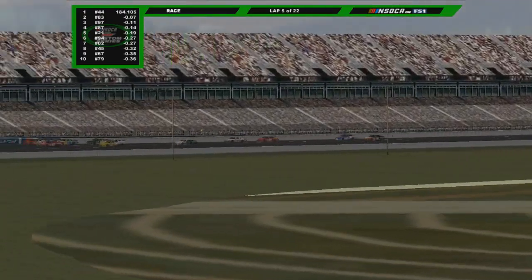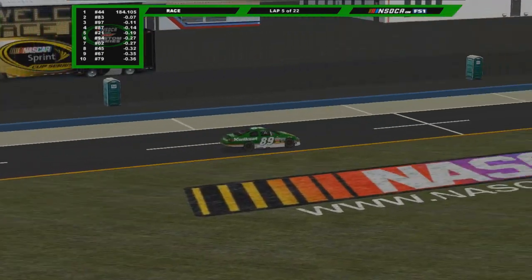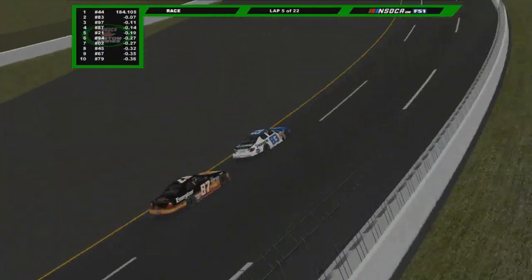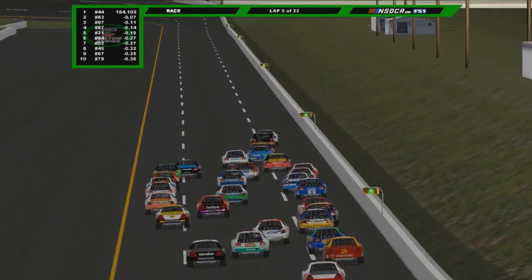It's Daniel Kobza out front. But Austin Johnson seems like another car that's holding back right now. Mike Cook is down pit road. He has some suspension damage. That's tough for Mike Cook, but Brad Stover in the 87 looking for the race lead.